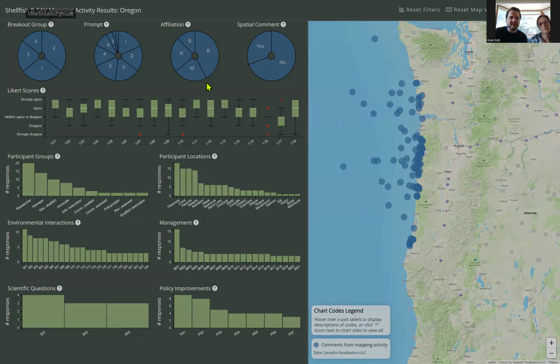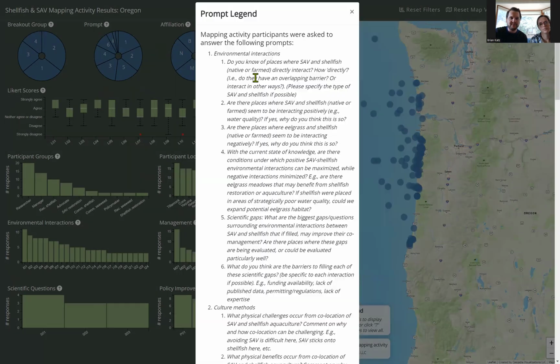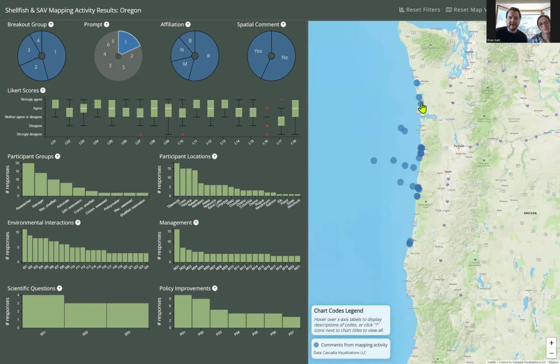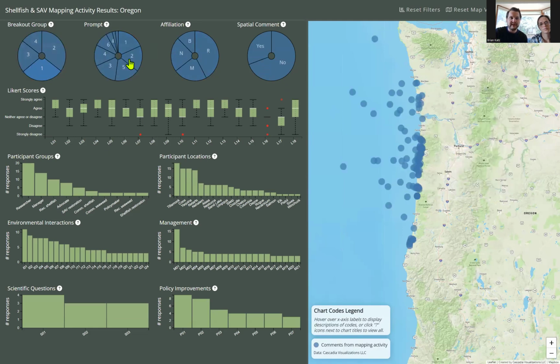We had 4 different breakout groups on these topics. We asked a variety of different prompts in these mapping activities. And if you wanted to hover over these circles by a specific prompt and breakout group, you can explore what people were saying in our workshop.